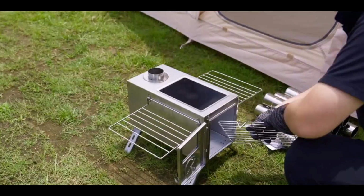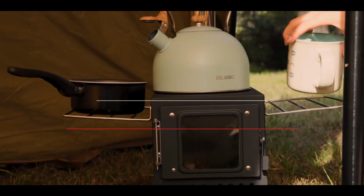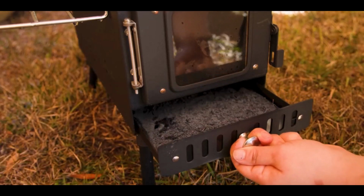Searching for the perfect outdoor cooking companion? The best portable wood-burning stove is a must-have for camping trips, offering efficient heat and cooking power wherever you go. Stay prepared on your adventures.